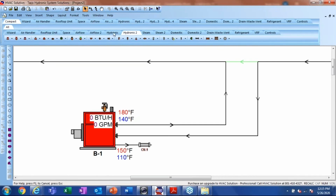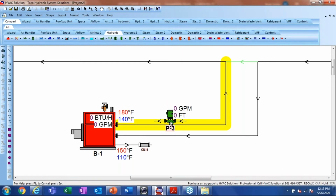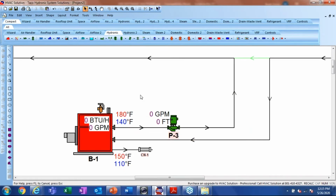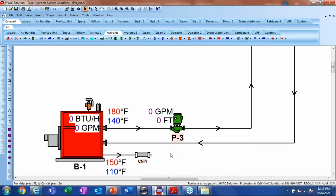So let me add a little pump to this one here. Get another vertical. Now notice the flow on the pump, you can tell by the arrows, is going right to left, but I'm going to put it right here. And when I get close to it, boom, it jumps it and it turns it and has it go left to right. Pretty straightforward there in that regard. So that's something to consider.